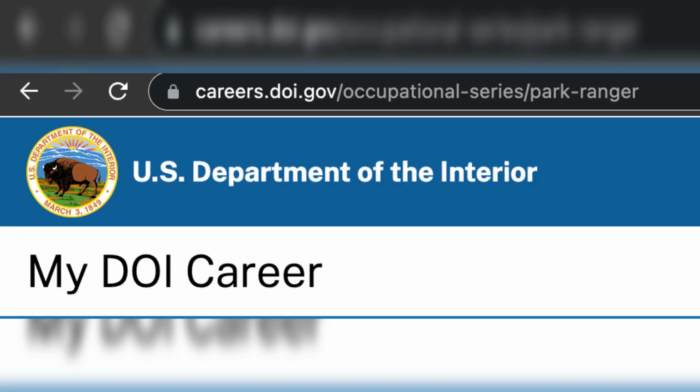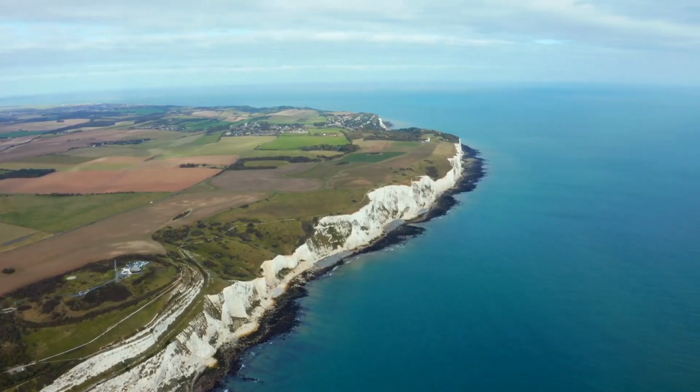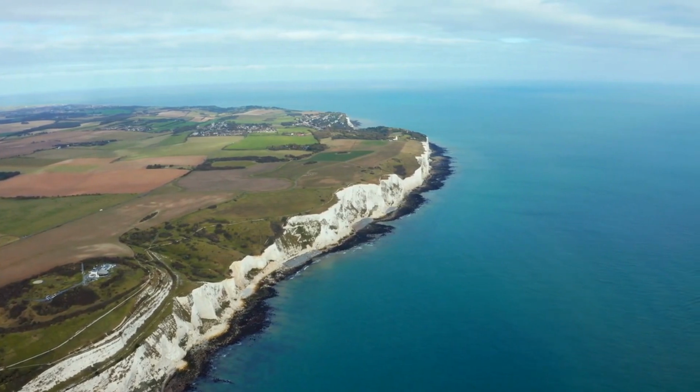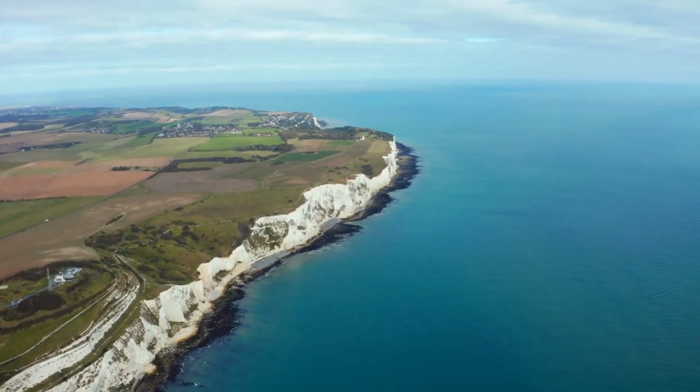7. Park Ranger. Park rangers work in national parks and other protected areas, including those that contain lighthouses. They are responsible for ensuring the safety and enjoyment of visitors, providing information about the area's history and natural resources, and enforcing park regulations.